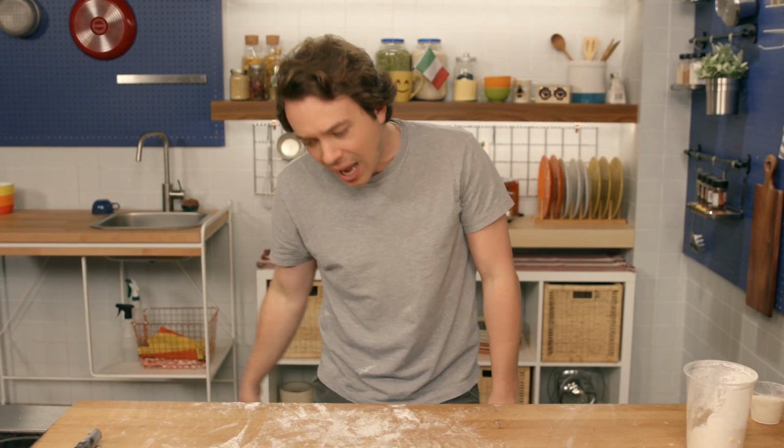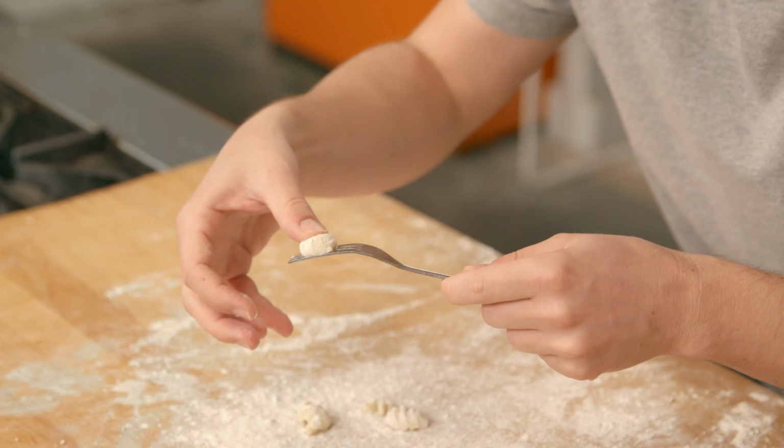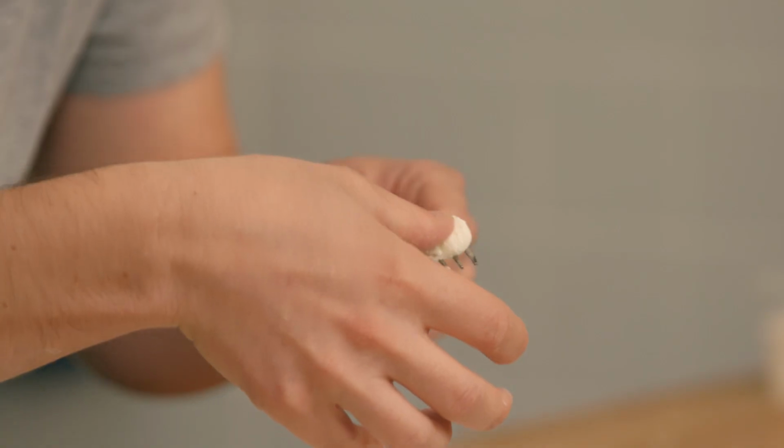These are great just like this, but if you want to take it to the next level and give it ridges and squaggles so that it coddles the sauce, then you're gonna need a gnocchi board. Special equipment, I know, but that is a gnocchi board, my friends. Push in with the thumb and roll off, and roll off. And all it took was a little time. Let's move on to the sauce.